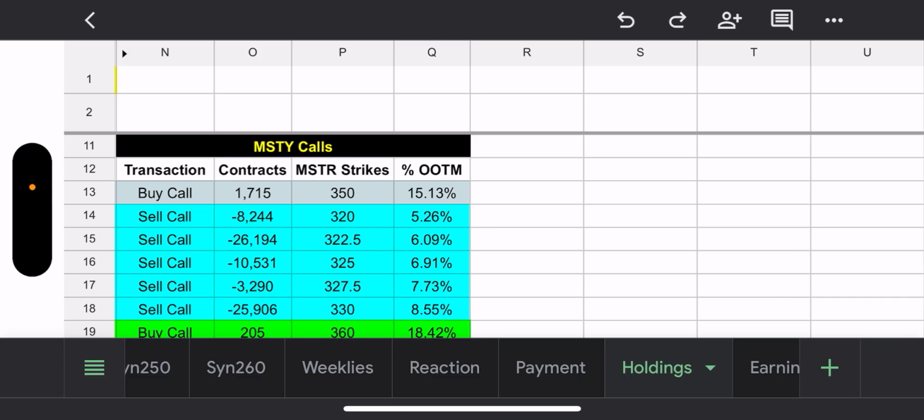I mean, we're 5 to 8% out of the money. That's the moral of the story here. It's not enough. It's definitely not enough. But again, there's nothing telling us that MSTR is going anywhere because Bitcoin hasn't really gone anywhere. So maybe this is okay. I really don't know.